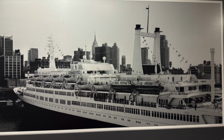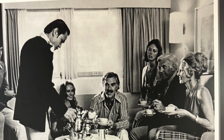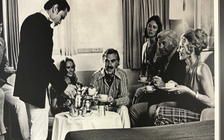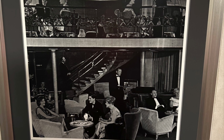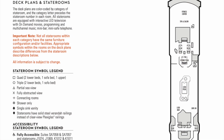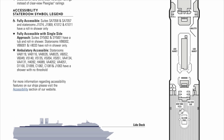As you're walking in your cabin's hallway to go to other areas of the ship, take some time to look at the historic photographs of Holland America's past ships and vintage advertisements. Deck 9, the Lido deck, is pretty busy throughout the day because this is the place for food and frolic.